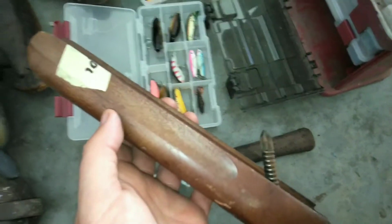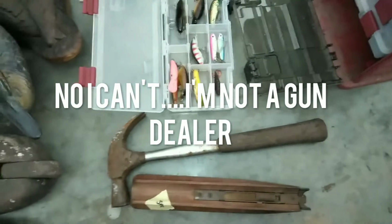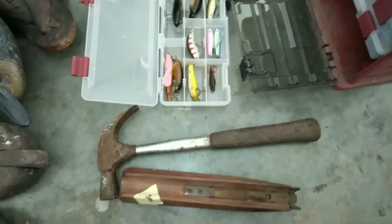This is a part of a gun, a shotgun, I believe. I don't know whether I can even sell that or whether it's worth anything. Oh yeah, so that stuff all came from the second joint I went to.